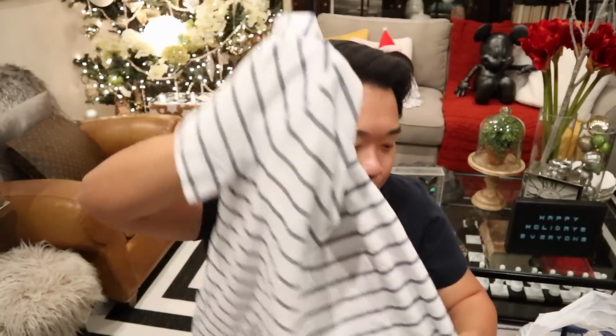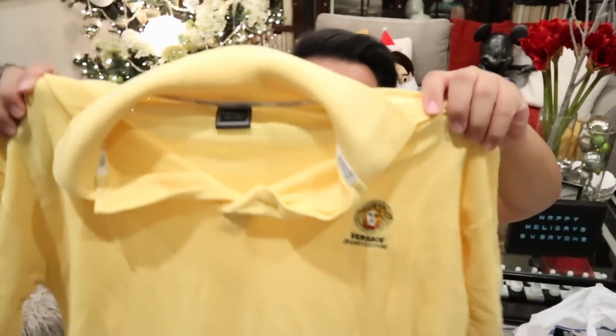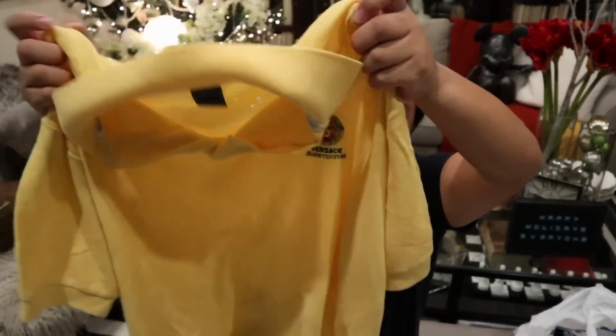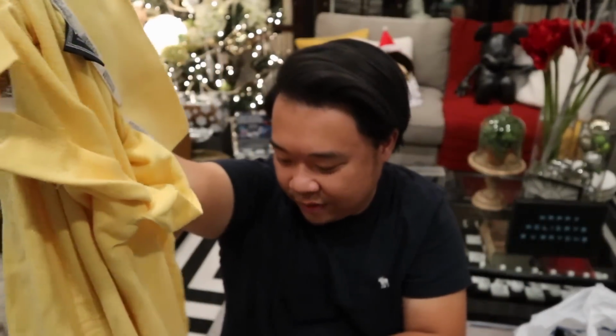Again, this one was also $2.99. Then, I thought this was super cool. Yellow is my favorite color, and who doesn't love Versace? So I found this vintage Versace polo in this yellow. Here's a little Versace right there, and the little label and tag and everything.